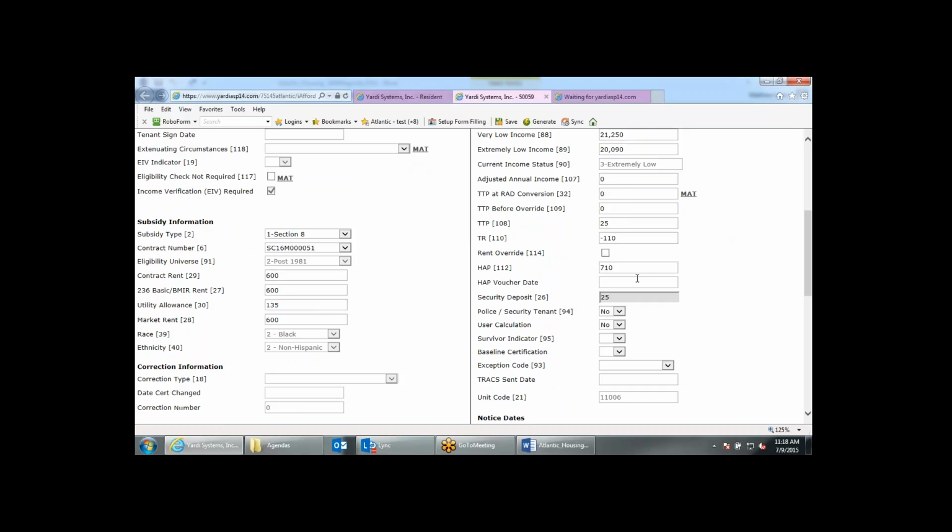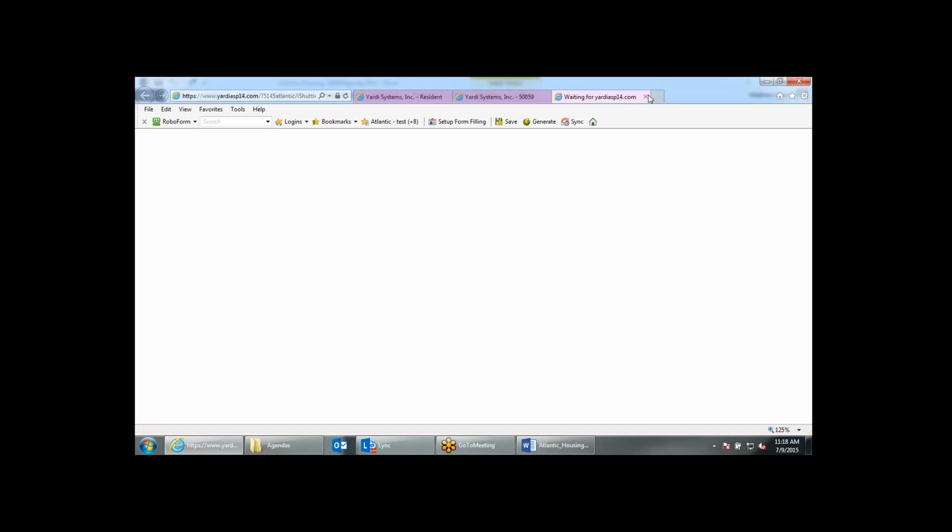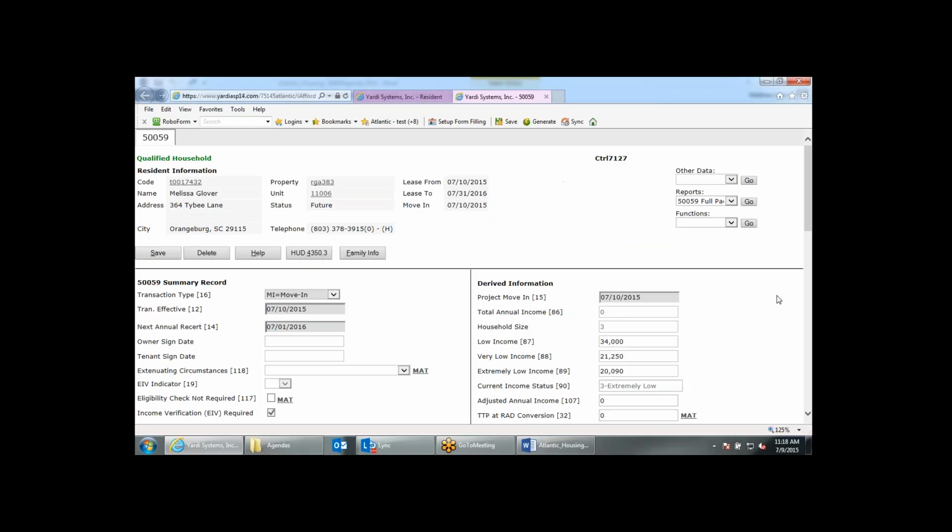Close that. And let's try running the full pack one more time. Looks like it got hung up on something. Any questions about this summary screen? Again, the summary screen is going to be very important to us because our contract rent, utility allowance, TTP, and HAP amounts are all going to be derived from this step.